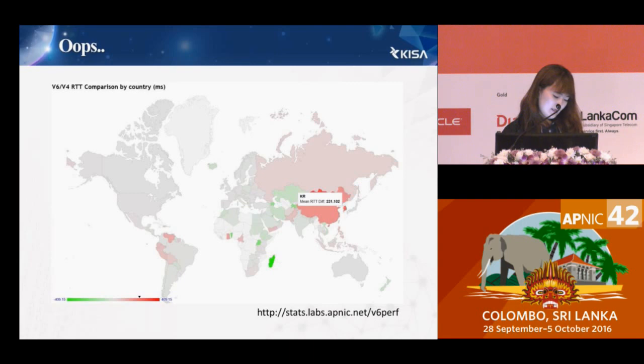As far as I read, the number of samples was far different for each country. For some countries, it was measured with just one or two samples, but at least for Korea, the number of samples was approximately 3,000. And it means IPv4 is comparatively very fast in Korea, but IPv6 is very slow. The mean RTT difference was 231 milliseconds.